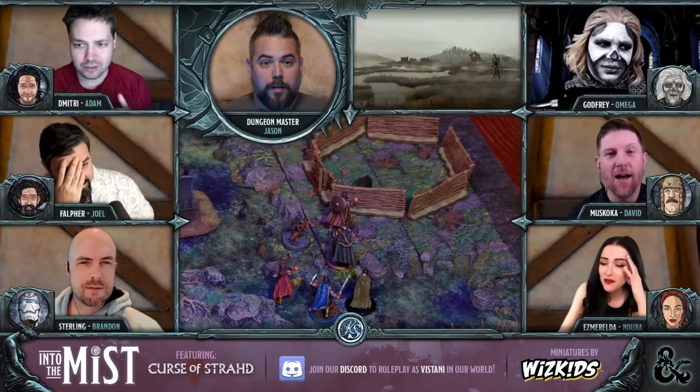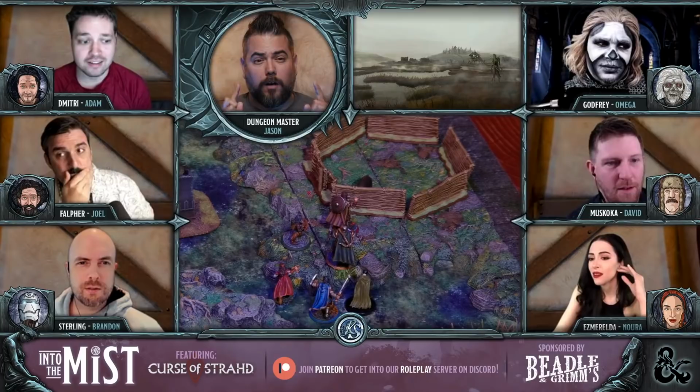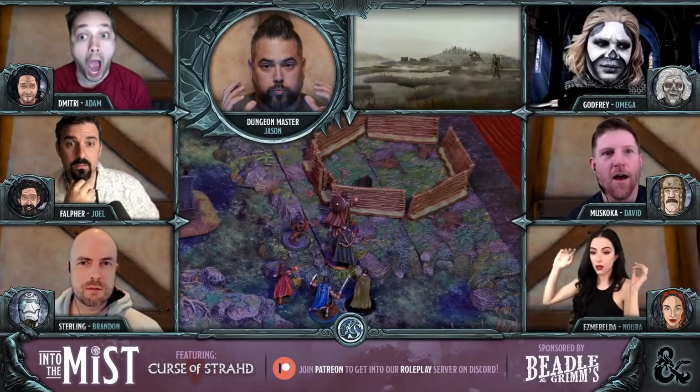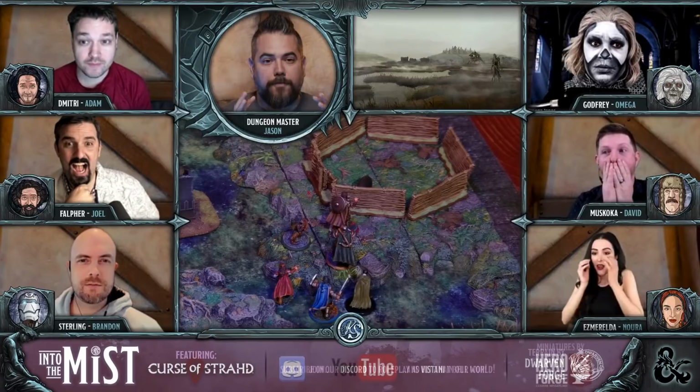As you grab this post, you start to kind of pull the post. What was your strength check? 12? Yeah. And you feel it budge an inch, and immediately every skull on top of that fence, its jaw drops wide and it begins to scream. This blood-curdling, horrible scream as 50 of these skulls, all at the same time, set off this massive cackling alarm.